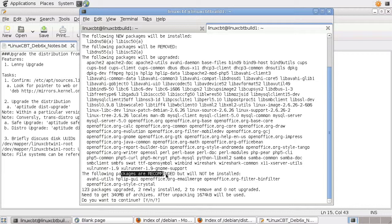The following packages are recommended, but will not be installed. So these particular packages, if they're of interest to us, will become problems. None of the OpenOffice packages are problems for us, but the avahi and hplip packages may be issues at some other point.